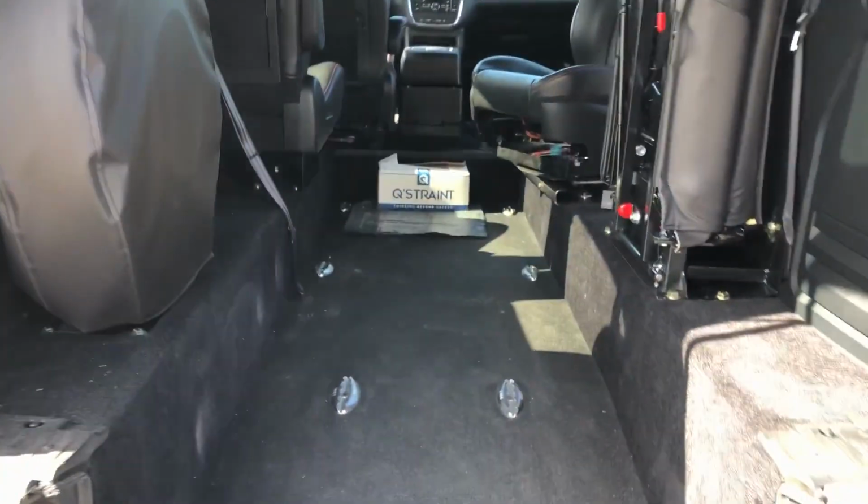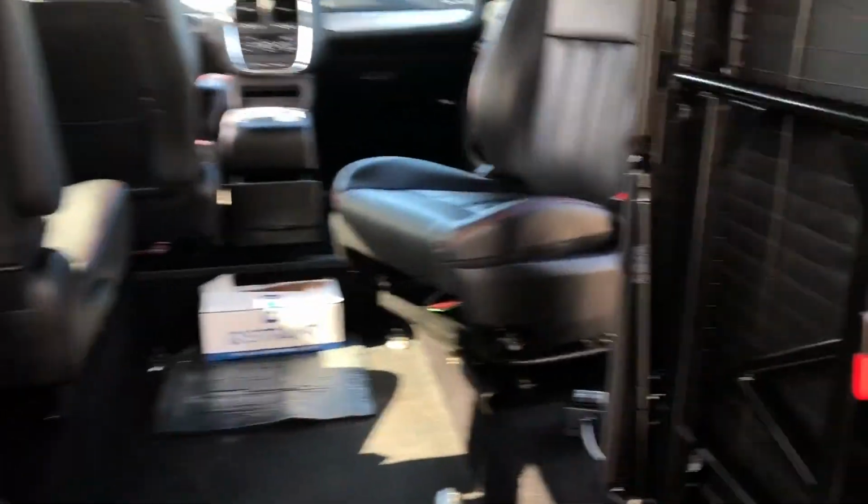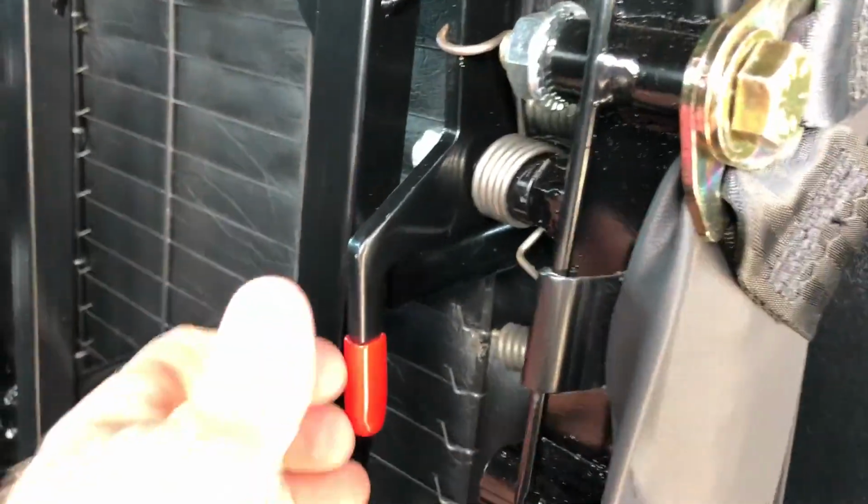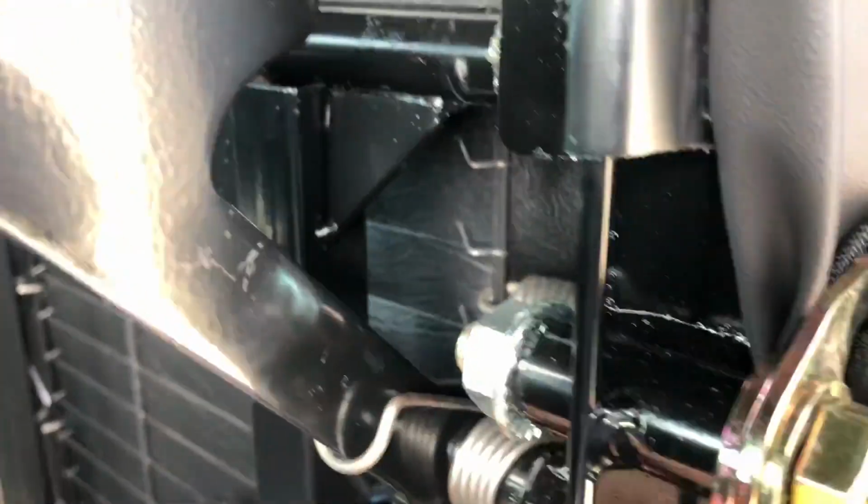I'm going to show you how to enter from the back, and then you just have to pull on a lever here to pull the seat down, like so. So it folds down and it folds back up very easily.